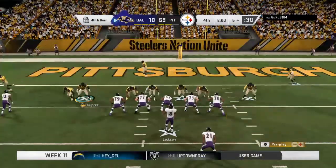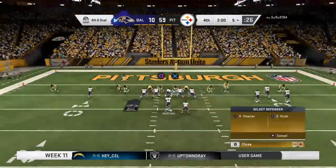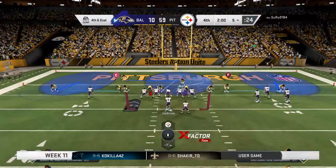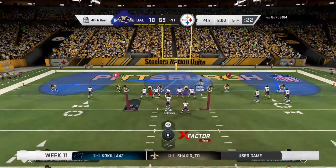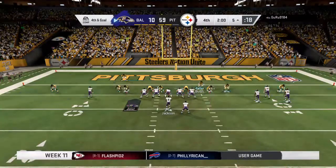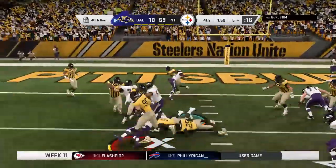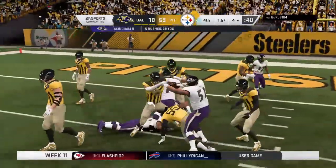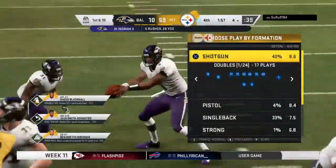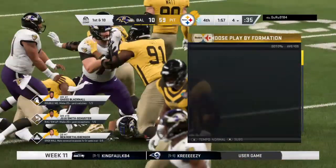So it's Raven football here as we welcome you back. They're looking at a 4th and goal here as they search for a late score. They're running. Ingram, and he'll be brought down at about the 4. He didn't get in, nowhere close. Artie Burns, the cornerback, brings him down.